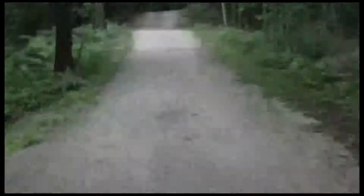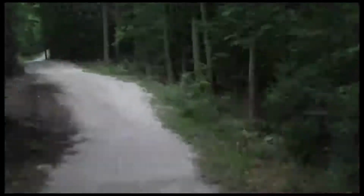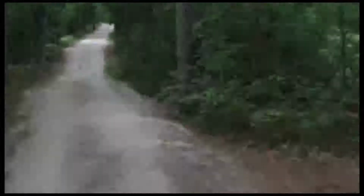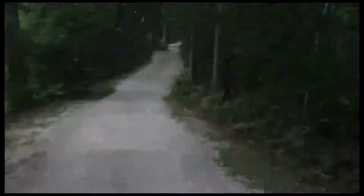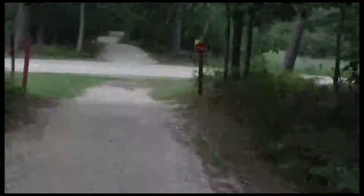Now we're getting pretty close, I think, to Point Beach. Surprised at how many people are biking that day. I'm surprised how many people think I'm nuts for taking a camcorder and biking on the trail. Tree. It's like, wow. I guess it's not that bad. I mean, it is bumpy. Right now we're entering Point Beach.